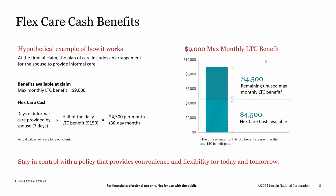And so looking at the next slide here, what Rob and I would like to do is really hone in on the features and amenities that you would be eligible to receive with a MoneyGuard solution. So aside from the long-term care benefits, what we have are flexible ways to receive your long-term care benefits. What you see here is FlexCare Cash, and this is informal cash compensation for your caregivers, for your family members, friends, neighbors, spouses, somebody who isn't licensed with a long-term care provider.